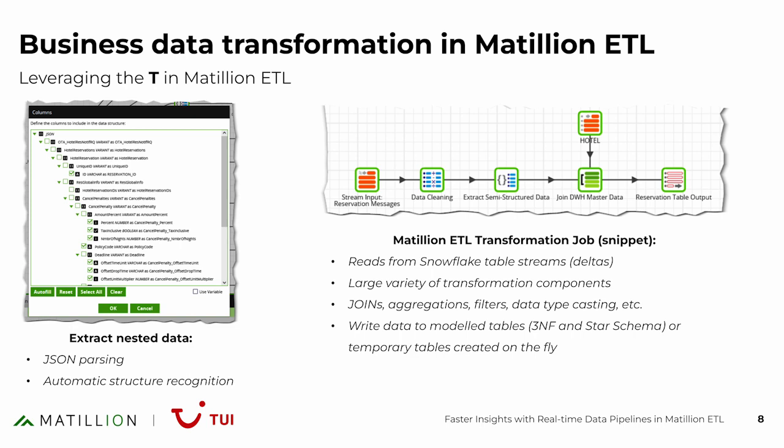On the right side, we see a small snippet from a typical Matillion ETL transformation job, which we have in our system. On the first icon in that job, you can see the stream input component, which just seamlessly integrates into that job as if you would read from a normal table. There's no difference in reading from a Snowflake table or reading from a Snowflake stream in Matillion, which makes it really easy and convenient to use this method to access your delta data.